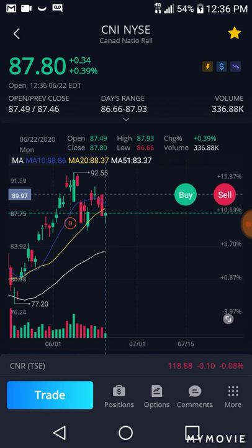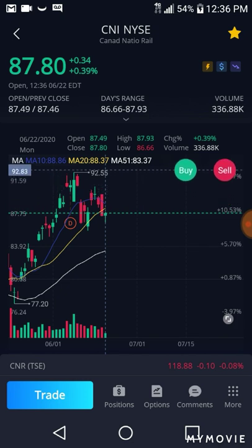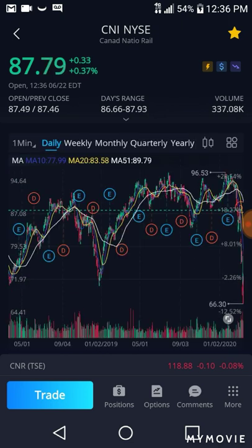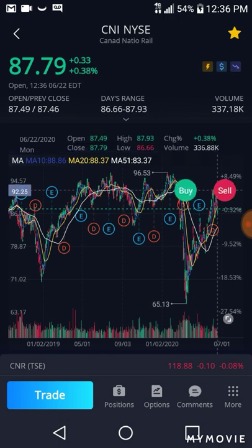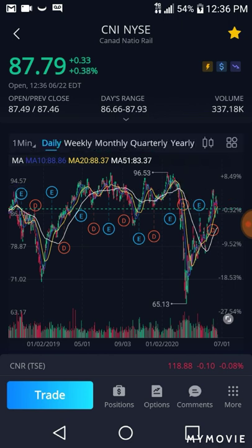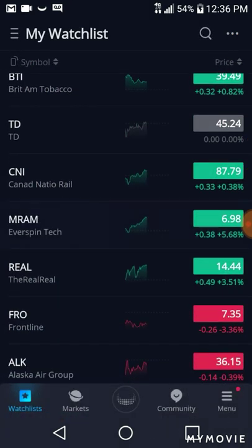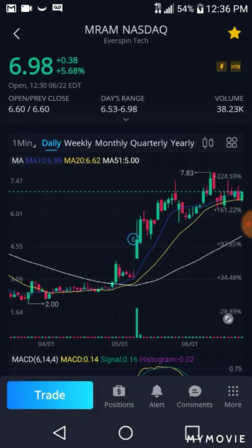Canadian National Railway is up slightly today. We needed to get above the yellow line. We actually needed to get to $89. We needed to get to $90. If it can get to $90, it'll go to like $91, $92, $93. By the time it gets to $93, we'll most likely be out of it.